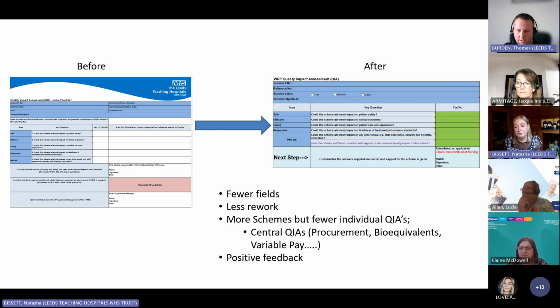Yeah, so I guess for the procurement one, our director of procurement actually completed the QIA. For bioequivalents, we had our chief pharmacist fill in the QIA, and attached to that is almost our drug and therapeutic committee paperwork that was agreed that says that they will review all bioequivalents and will almost recommend those at a point. We wouldn't use anything that would be detrimental to a patient.